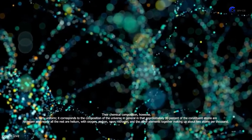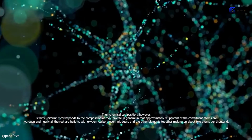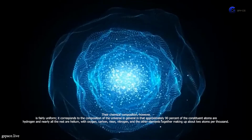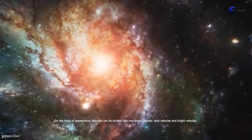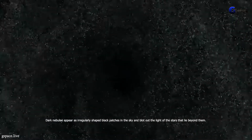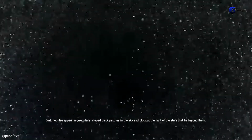It corresponds to the composition of the universe in general in that approximately 90% of the constituent atoms are hydrogen and nearly all the rest are helium, with oxygen, carbon, neon, nitrogen, and the other elements together making up about 2 atoms per thousand. On the basis of appearance, nebulae can be divided into 2 broad classes, dark nebulae and bright nebulae. Dark nebulae appear as irregularly shaped black patches in the sky and blot out the light of the stars that lie beyond them.